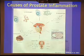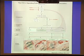And there are a lot of causes of prostate inflammation. So here's the COX-2 pathway. Up here you have arachidonic acid, which is converted by the enzyme COX-2 into PGE2, which is the active prostaglandin here. 15-prostaglandin dehydrogenase is an enzyme that destroys the prostaglandins. But the prostaglandins working through these EP receptors do a variety of bad things for cancer. They stimulate it to grow. They stimulate migration and invasion. They inhibit apoptosis. And they stimulate angiogenesis. A very bad profile of effects.